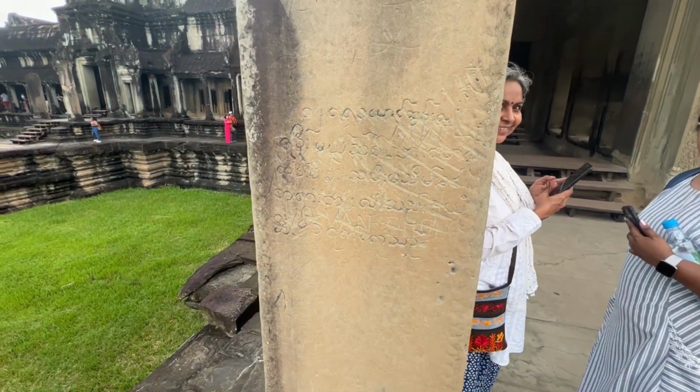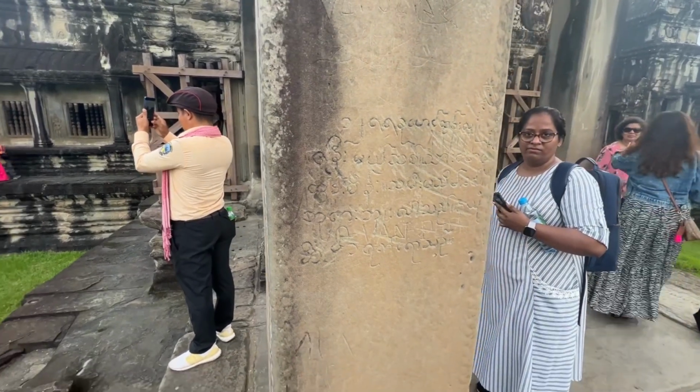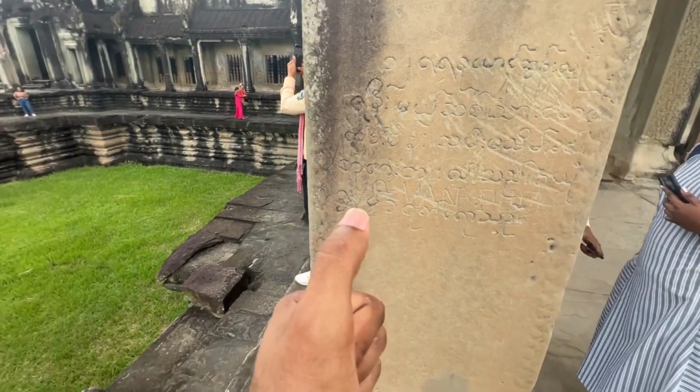I think this is Pali scripture, like old ancient Sanskrit type of scripture.